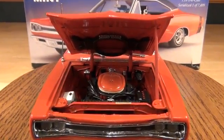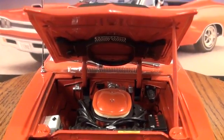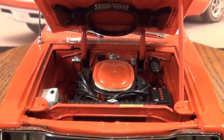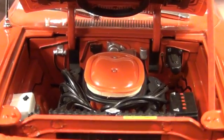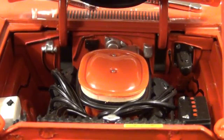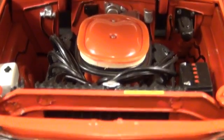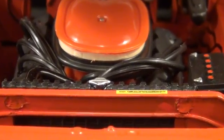You can see they've given us the plumbing for the Ram Charger twin scoops. We've got some spark plug wires and rubber hoses. The Hemi air cleaner doesn't have a whole lot of detail to it, but we do get a radiator support decal there.